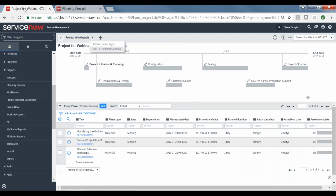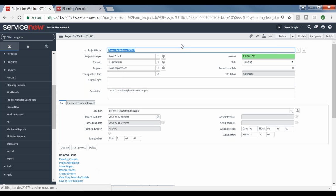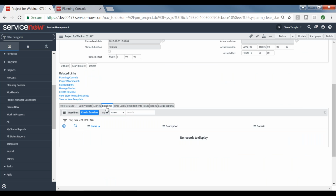All right, so once I'm happy with my overall project plan, I'm going to go ahead and go back to the actual project record. So once I'm happy with my overall plan, I have the ability to take a baseline of my plan. And I can do that in a couple of ways. I can either click the Create Baseline down from the related links at the bottom of the form, or I can go to the Baselines Related list and click the Create Baseline button here.